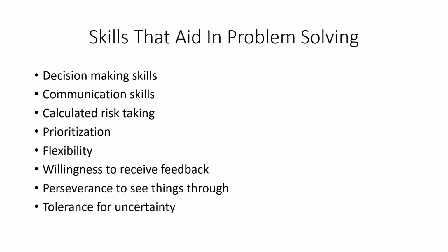Problem solving is a skill in and of itself, but it is also helpful to have these other skills to aid with problem solving. One of the main things that you need to be able to do is to make a decision. You need to be able to choose from those different solutions that you came up with. And you also need to be able to communicate that solution to parties who may have to implement it or will be affected by that solution.